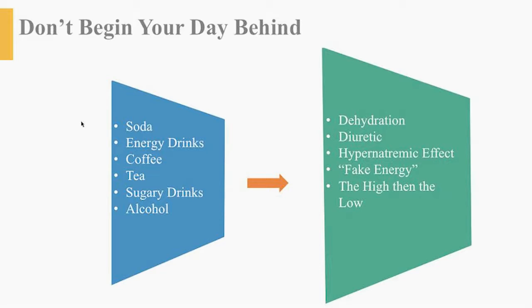And then sometimes these drinks that we drink thinking we're going to get energy are actually fake energy. So we're drinking the coffee, the energy drinks, the sodas, thinking that we're going to have this huge energy boost. But I don't know if you guys have noticed, you have your coffee and yes, you have your boost, but then it has that crashing effect afterwards. And it's like a fake energy response.